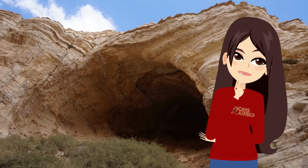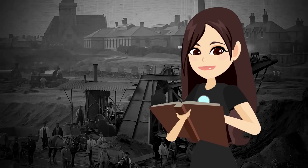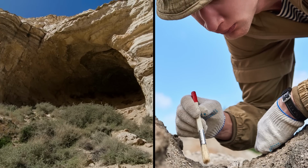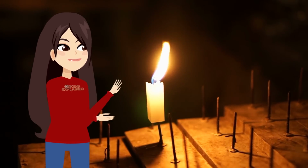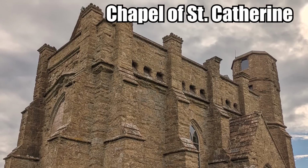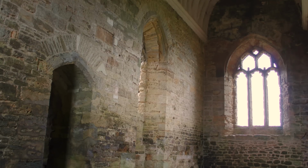The cave was likely a lot bigger at one point, but it must have been partially destroyed when the railway was first installed in the 1840s. It looked a little suspicious to the engineers, so they called archaeologists for help. The archaeologists knew right away that they were dealing with a buried shrine from the 14th century. They believed the shrine was associated with the Chapel of St. Catherine, whose ruins still stand on a hill not far from the exposed cavern.